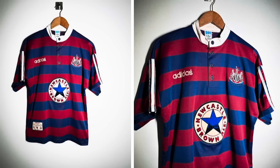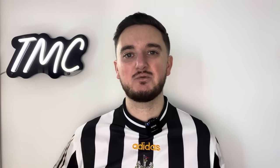So, the beauty, the best until last. They are surely going to remake that famous 95-96 kit. They'd be daft not to, wouldn't they, to be fair? This is an instant bestseller if you remake that one. It'll fly off the shelves, and this is a modern twist on it here.